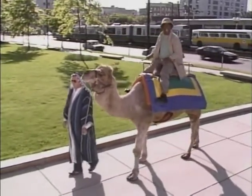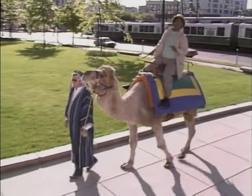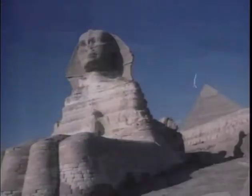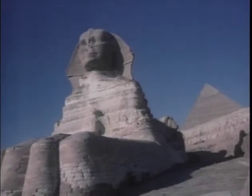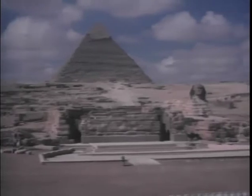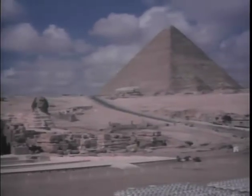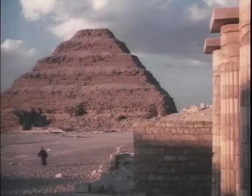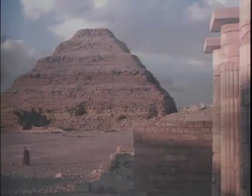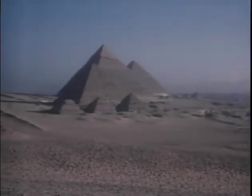In fact, camels are called ships of the desert and are right at home with the huge figures of the Sphinx and the pyramids. These mountains of stone were built thousands of years ago by the ancient Egyptians, and today they are known as one of the seven wonders of the world. The pyramids were burial monuments for the kings and queens of Egypt, silently guarding their secrets of the past.